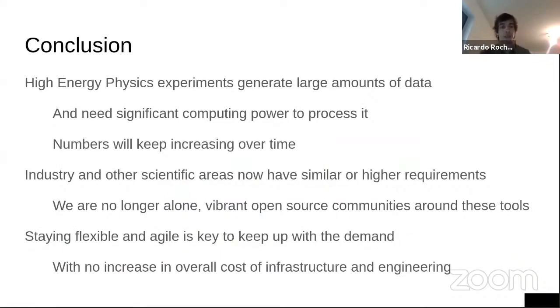So I come to the conclusions. I would highlight, I think it was clear that this type of experiments at CERN and elsewhere generate a large amount of data, which implies that we need a lot of computing power to process this. And what is sure is that these numbers will never stop increasing. We will have a 10 times bump very soon. We can trust that in 10, 20 years, the same will happen again.